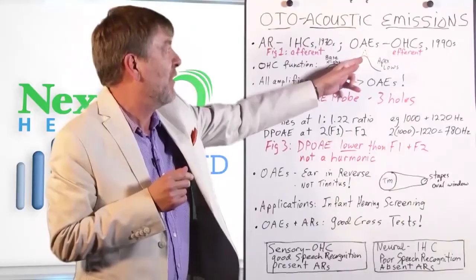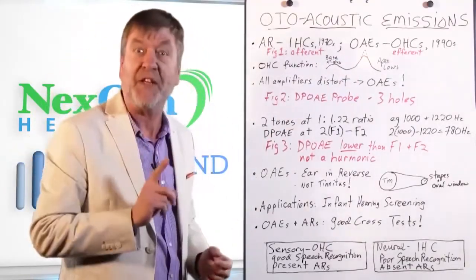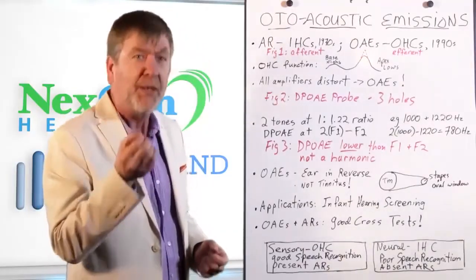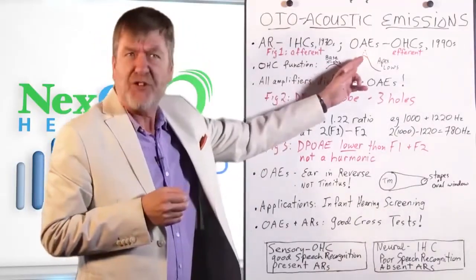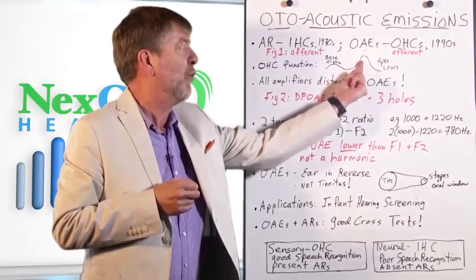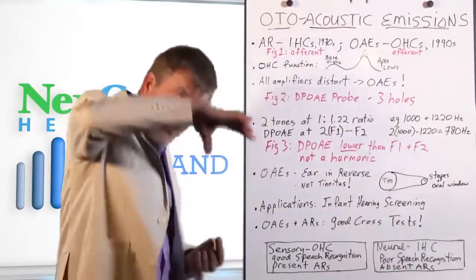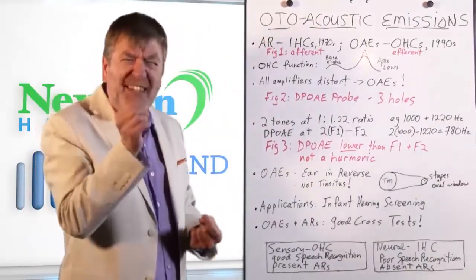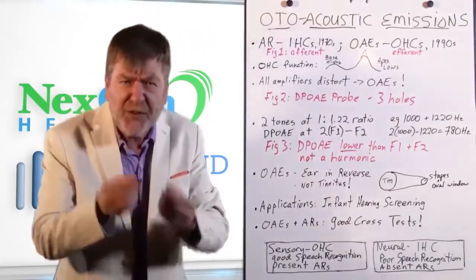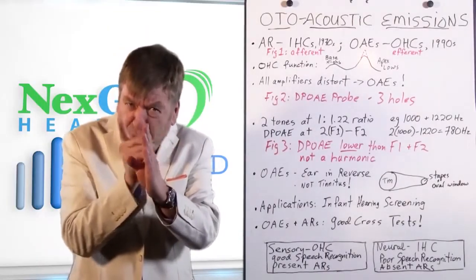Now, I said the traveling wave is also sharpened. Its peak is sharpened as well by the outer hair cells. And this has big implications as well. Because if you didn't have that sharpening, you'd have many different hair cells stimulated across a wide frequency range in the cochlea. The outer hair cell sharpening serves to increase the frequency resolution inside the cochlea, making it easier for the person to separate or distinguish among frequencies that are close together.